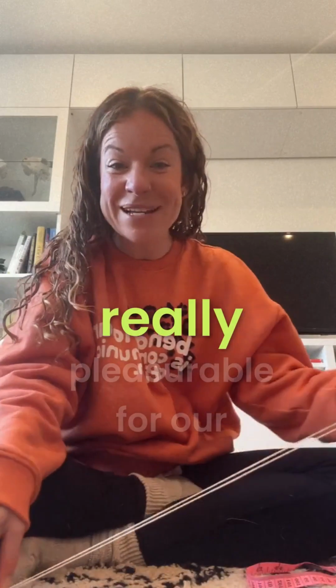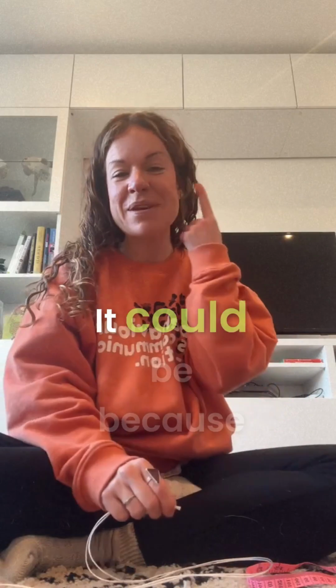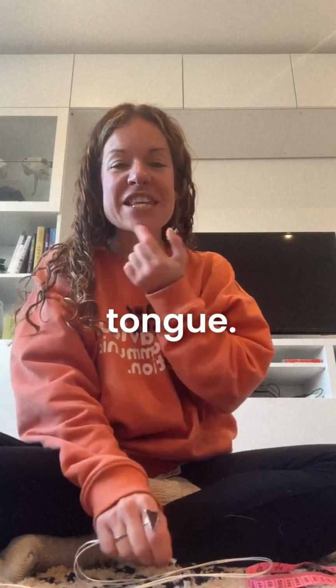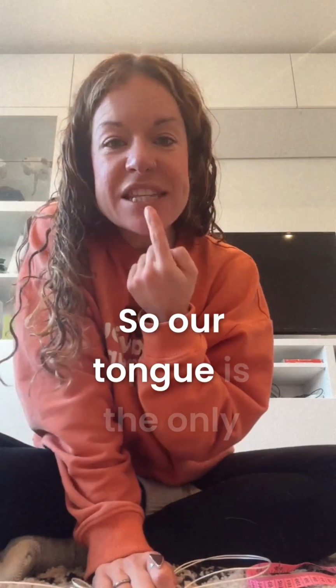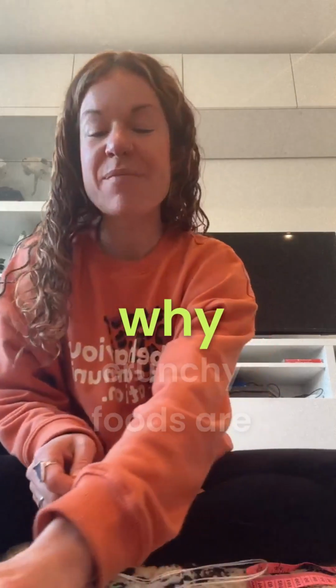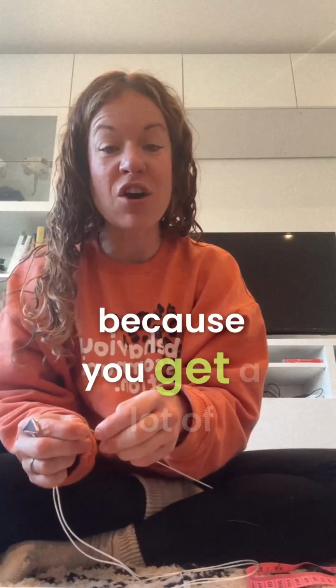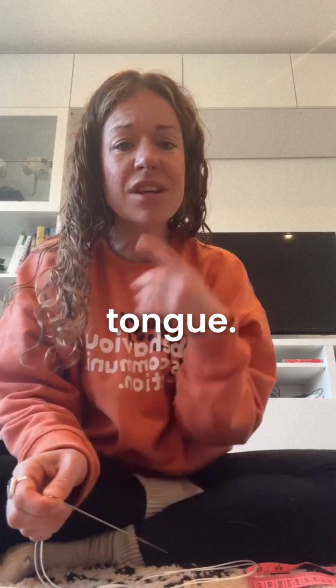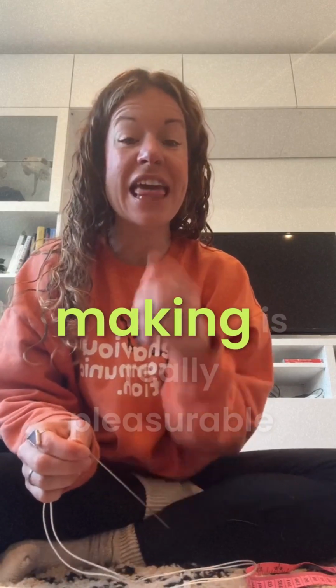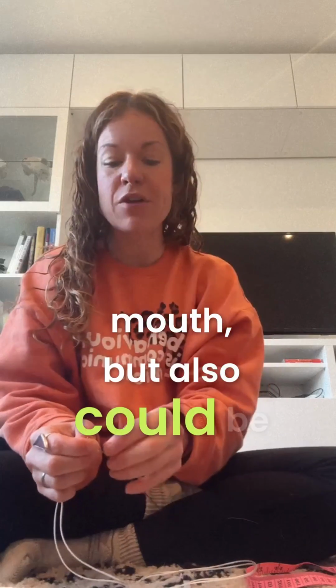And then with the noise with the mouth, it's sometimes really pleasurable for our children to make noises with their mouths. It could be because it feels good making that shape with their mouth and their tongue. Our tongue is the only muscle in our bodies that is accessible, which is why crunchy foods are really good and vibrating toothbrushes are really good, because you get a lot of sensation through the tongue. So it could be that the noise they're making is really pleasurable for the feeling of their mouth, but also could be auditory as well.